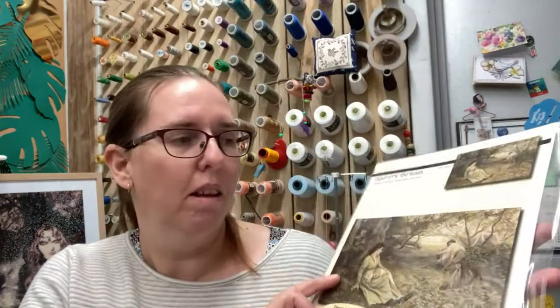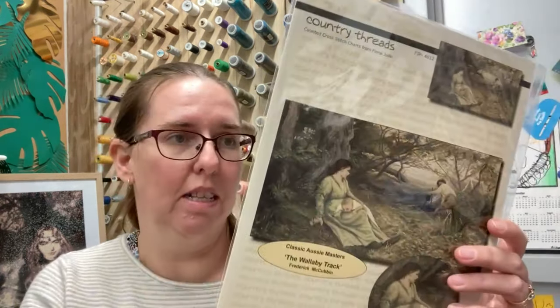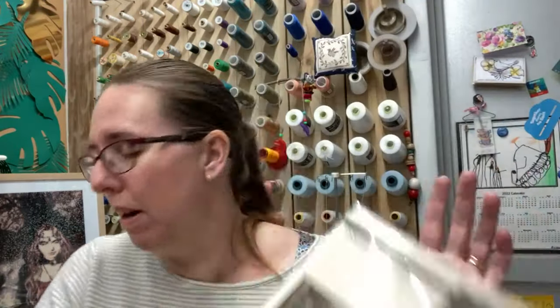That ring's showing because of the plastic. Nice, easy stitch. Well, from what I've found so far, they've been easy stitches. I haven't started this one, as you can see. So yeah, I picked that one up.